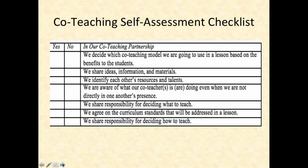Here is just one possible tool for not only reflective conversations, but also self-assessment of co-teaching practices. You'll notice that when teachers are self-assessing their partnerships, the statements begin not with I, but with we. So we decide, we share, we identify, we agree. Those are the beginnings of the statements that teachers can work on their own to explore, as well as use a tool such as this to enhance their collaborative conversations and reflection.